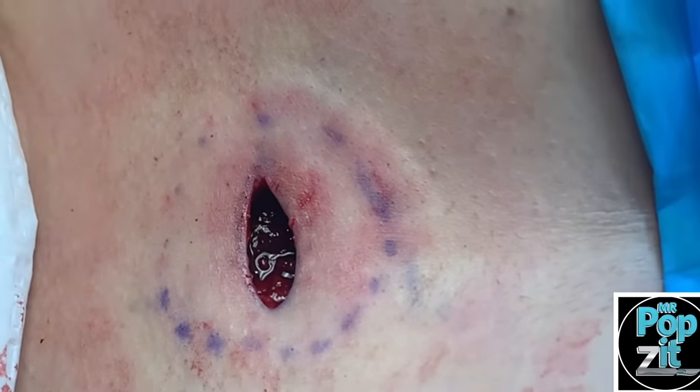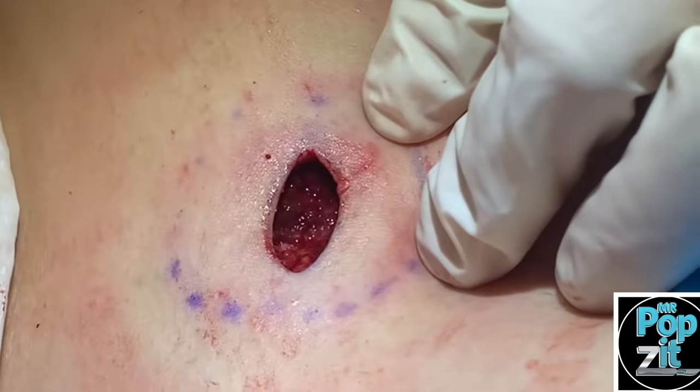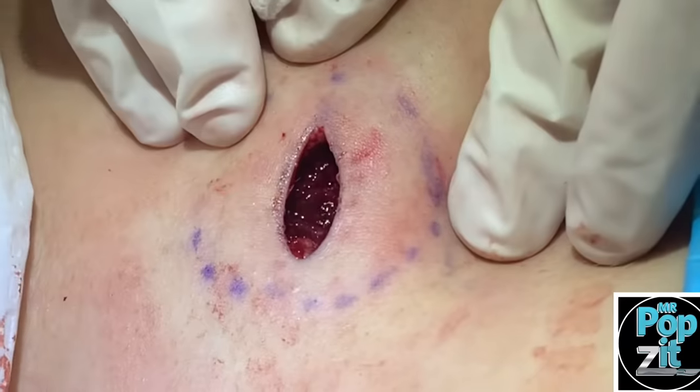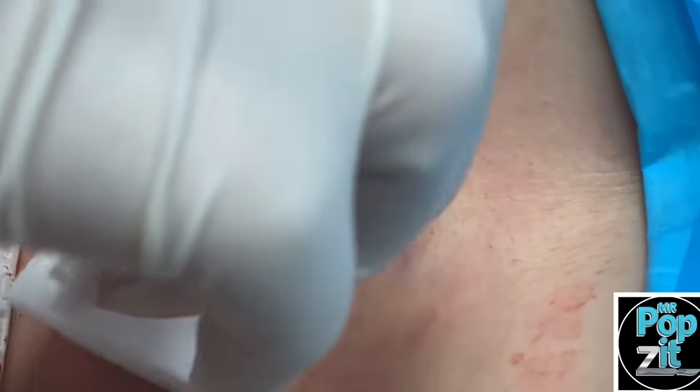So let me see. It doesn't look like we have any big bleeders, which is good. That makes sense why it was so tender though. Yeah, looks good. We'll still have some stitches that we get out in 2 weeks. Okay.